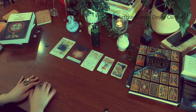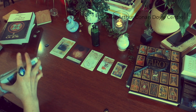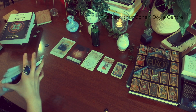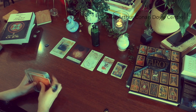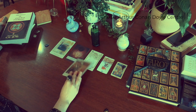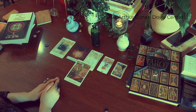I want to grab one more card from this deck. Okay, so anything else for group 3? What makes you beautiful? Let's see, what makes group 3 beautiful? Okay, and we have the 7 of coins. And it's interesting, we have 777. So maybe you should look that number up. Maybe it will give you some extra messages.